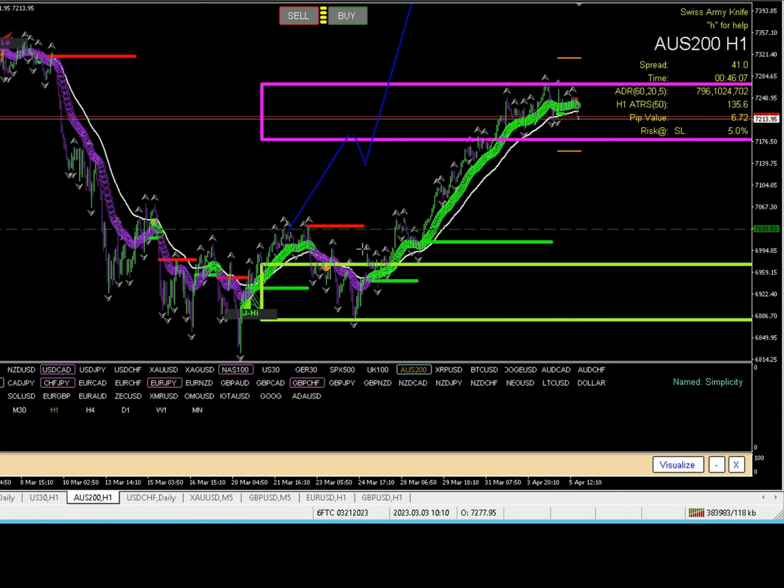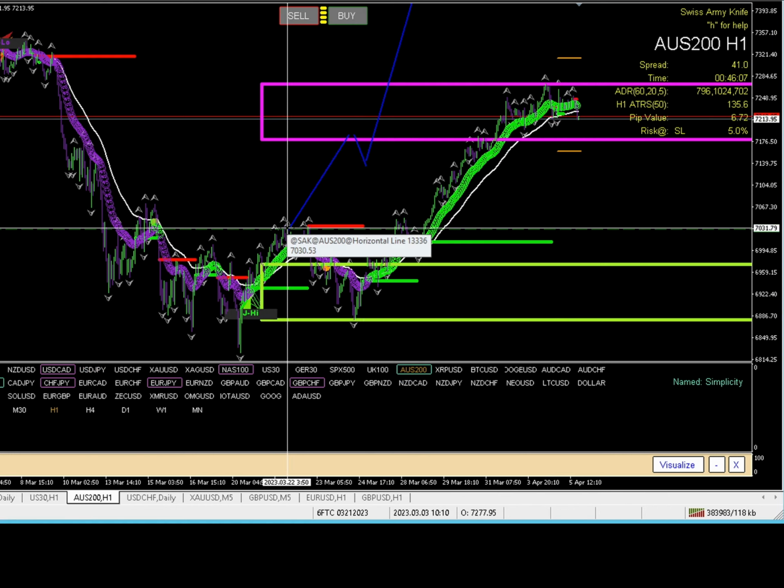Australian 200. Here's where we were at. We knew we wanted a bit of a pullback. Took the pullback, never made a lower low. And so far is up over 2,500-ish pips. I think I clocked personally 2,400. Not a bad way to be.